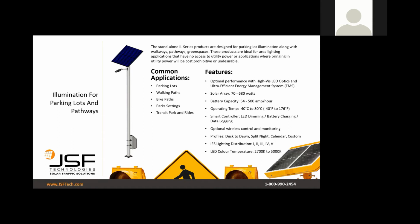And anytime, as I mentioned, anytime we can reduce, not having it run all night, anytime we can reduce that power, you reduce the size of the system and of course the overall cost.